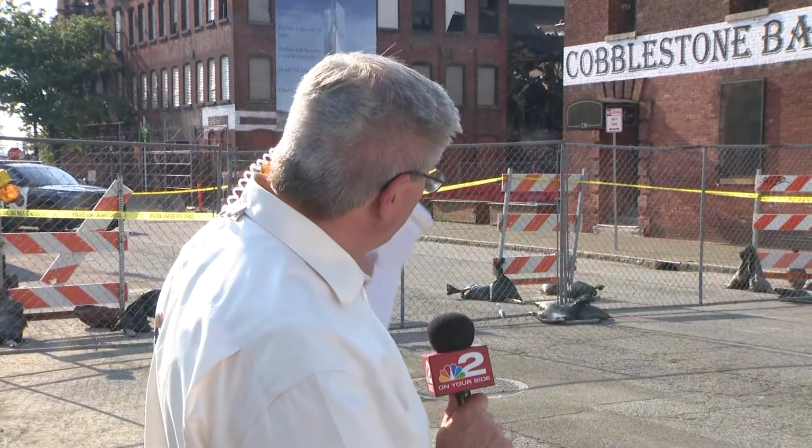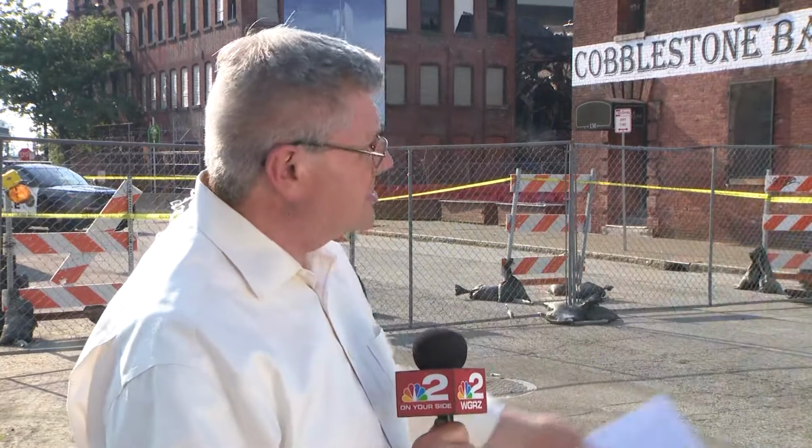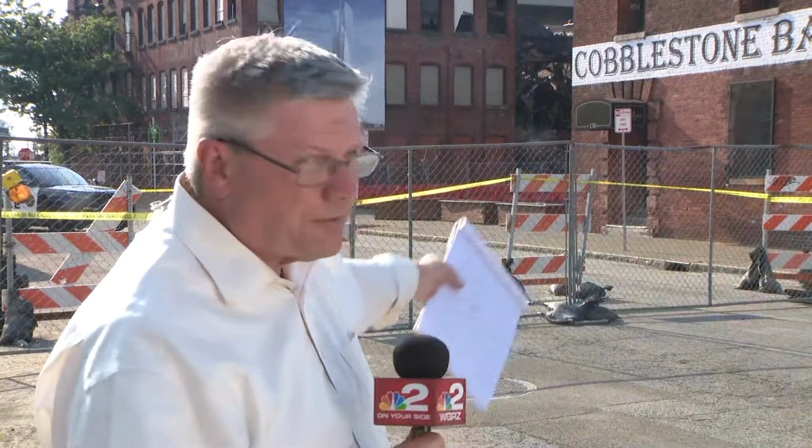Well, Scott, Mary Alice, this is really a day to take stock of what's left here after this two-alarm blaze ripped through this building. Again, as you pointed out, built in the 1800s, just rubble in the center now. And in fact, because this area is rather hazardous for the public, with all that debris back there, they've actually put these barricades up here.